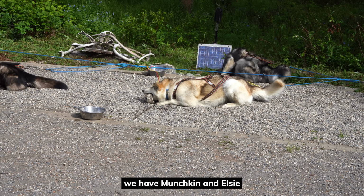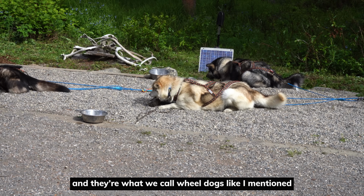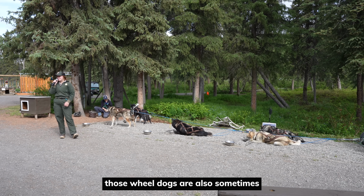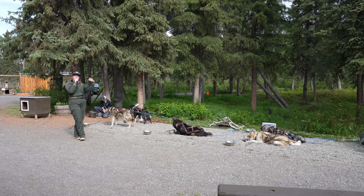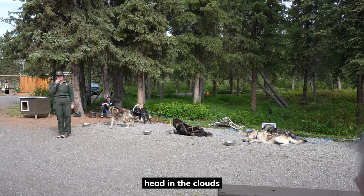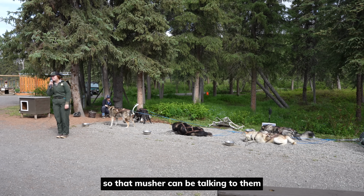In the back here, we have Munchkin and Elsie, and they're what we call wheel dogs, like I mentioned. They're right in front of the sled. Oftentimes, they're bigger dogs, but not always. Those wheel dogs are also sometimes where we'll put dogs that might need a little bit more verbal push. They're really close to the musher, and so if there's a dog that maybe is a little more distracted, ahead in the clouds, wheel might be a good spot for them so that the musher can be talking to them.